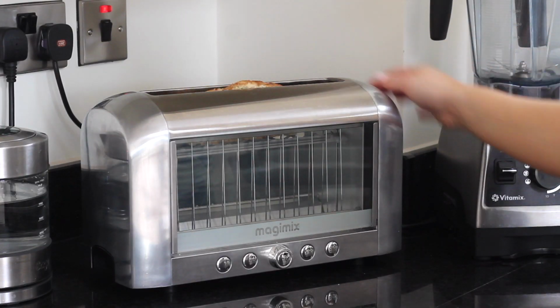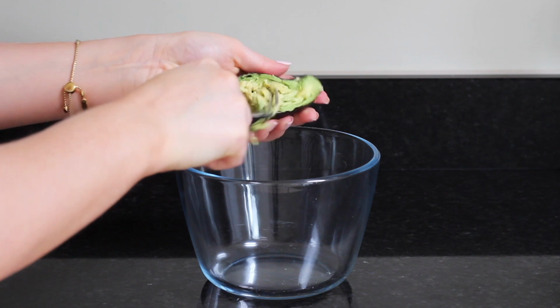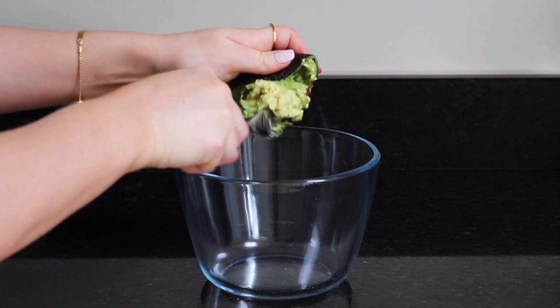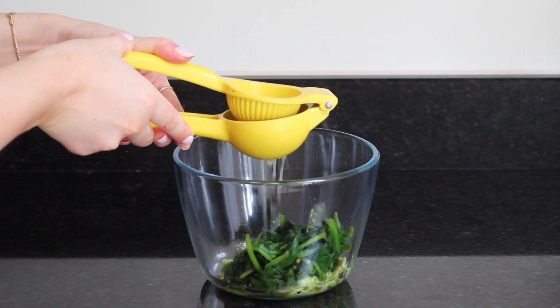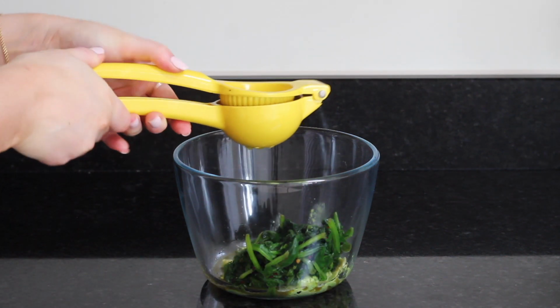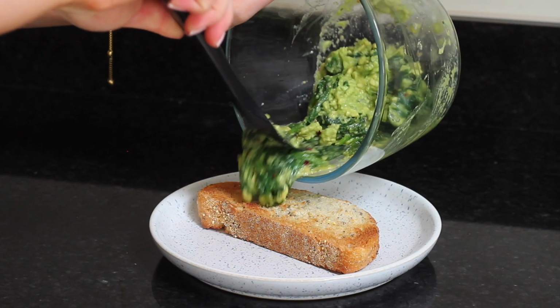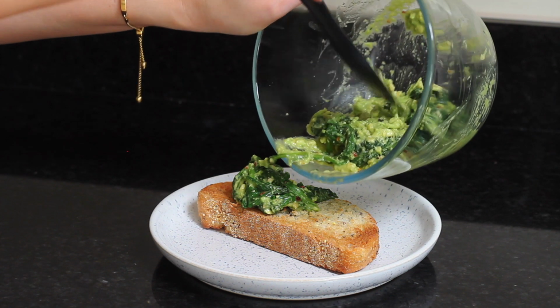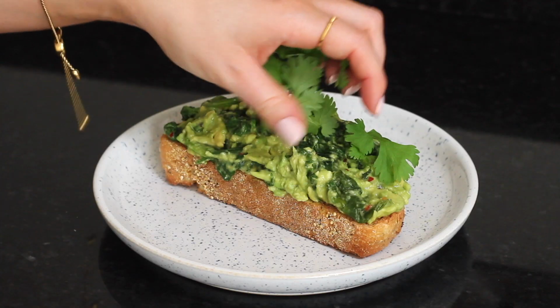down. I then put a piece of crusty seeded bread in the toaster to toast, and then over in a bowl I added in 1 small mashed avocado. I then added in the wilted spinach, squeezed in the juice of half a lime, and then I carefully mixed everything together. I then placed the toast on a plate, added the spinach and avocado mixture on the top, and finished it with some fresh chopped coriander.